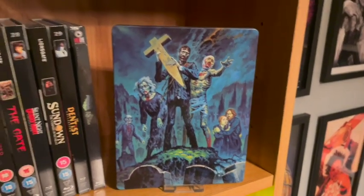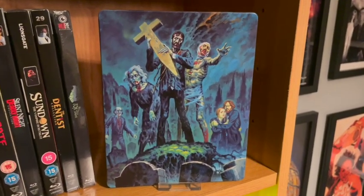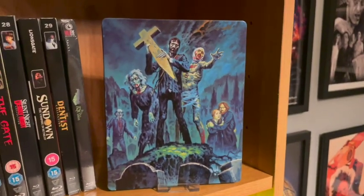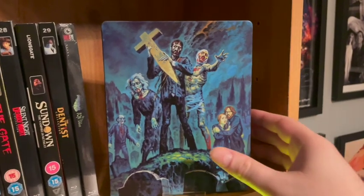Okay, so I did quickly pause the video to take the slip cover off it. It comes with that fairly nice slip cover, but the artwork underneath is even more breathtaking. You've got this lovely image. I'm sure a lot of people have got this and have seen it. I just wanted to put it in the first 5 limited editions I was doing. I wanted to show. Yeah, it looks absolutely fantastic.